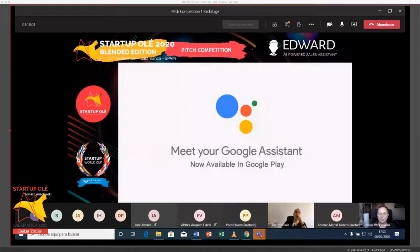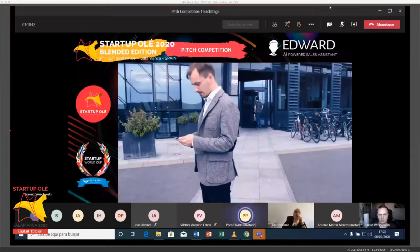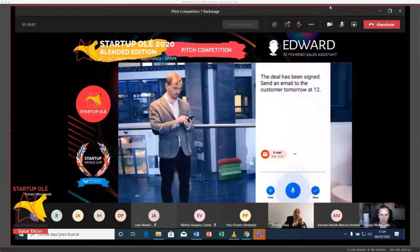How does it work? Edward hooks to many data points and assists the sales reps through the day, asking them and pushing them to do the things related to the sales process. For example, right after the call, he pushes them with the next steps, with the follow-ups. And the most important thing is that Edward automatically reports all the data into the existing CRM. Not only the data related to calls and follow-ups, but also meetings, notes, all the things that you need to do and click manually. You can use your voice to steer Edward, and he will recognize all the things and again put the data in the calendar and into an existing CRM.